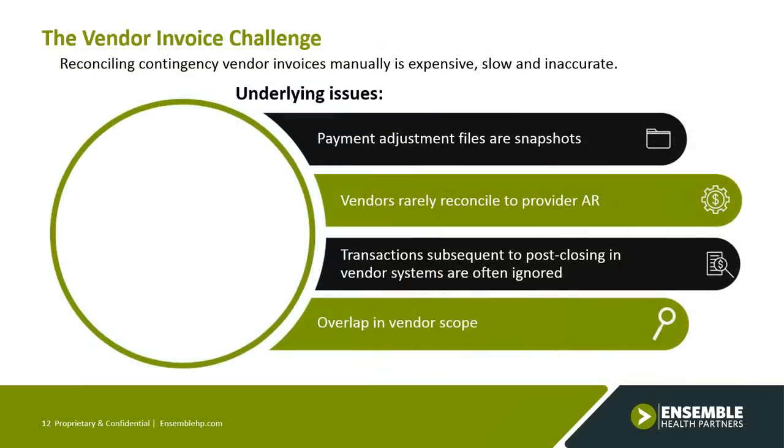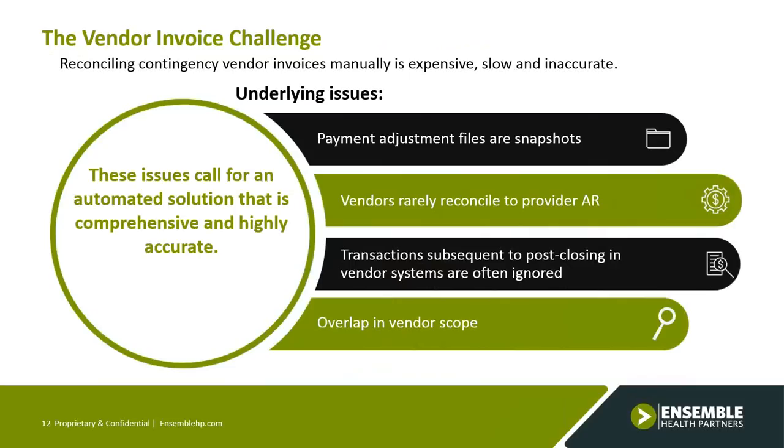A typical challenge with contingency-based vendor invoices is that payments and adjustment files are snapshots, and vendors rarely reconcile to provider AR 100%. Transactions post-invoicing are often ignored, and there's an overlap in vendor scope, and it gets pretty complicated to coordinate. So reconciling these invoices is a very manual, labor-intensive, and almost impossible task. So these issues call for an automated solution that's comprehensive and highly accurate.